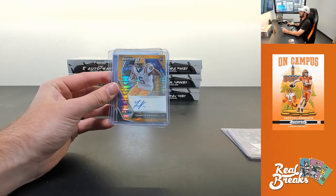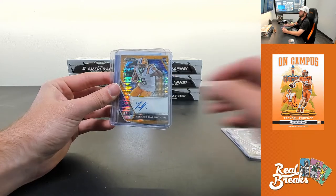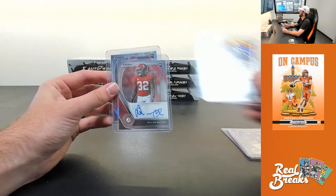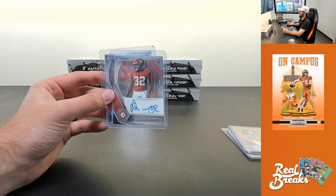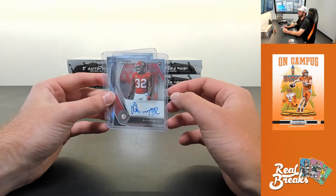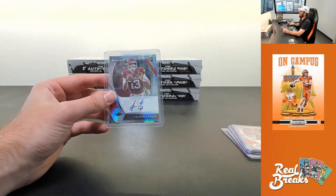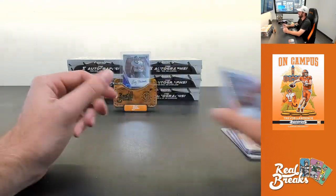Terrace Marshall Jr. on the Orange Pulsar auto. Terrace going to the Panthers for Craig McMillan. I'm getting tired of saying that. Dylan Moses going to the Jags for Chris Martin. And then Felipe Franks is going to the Falcons. Falcons to Aaron James Watson.